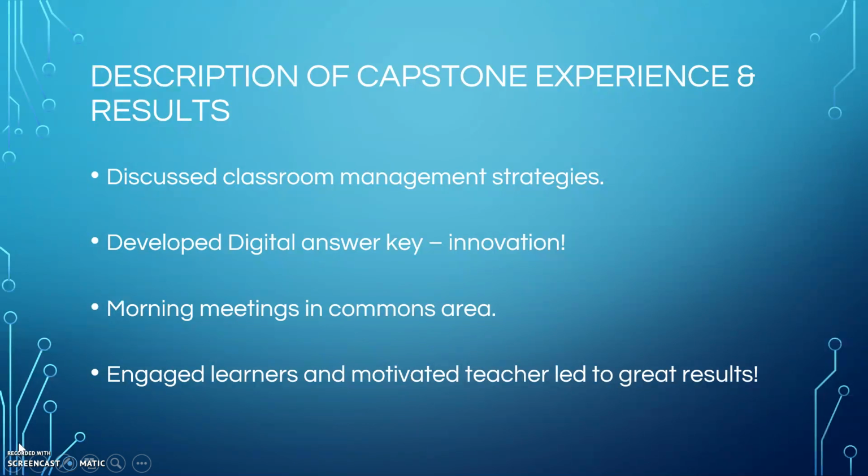After that, we discussed classroom management strategies that I found effective over time, how to post an agenda, how to embed links, how to add videos, and how to keep things interactive and organized. We really had a breakthrough moment when we developed a digital answer key. So for test prep, he had a stack of workbooks and a stack of handwritten student papers of 20 to 25 questions that he would take and grade by hand.